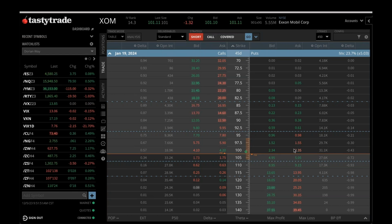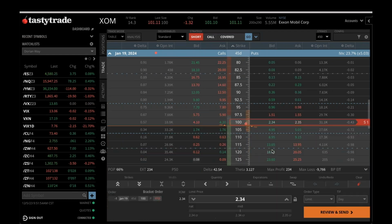With that said, when you're starting off with the wheel strategy, you sell a naked put initially. And so if we sold this naked put on ExxonMobil at the 100 strike here, we would collect about 236. Right? So it's jumping around, so I'm going to lock this here. We're going to collect about 236.